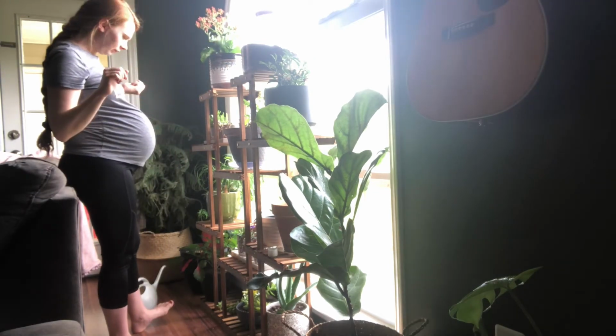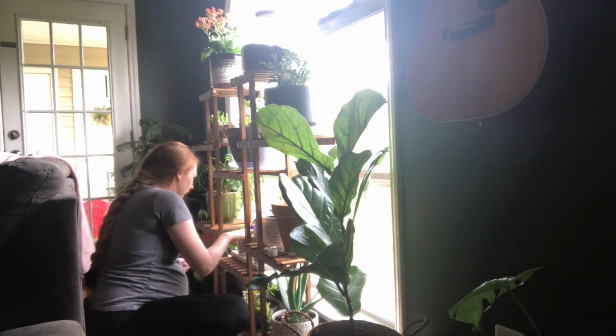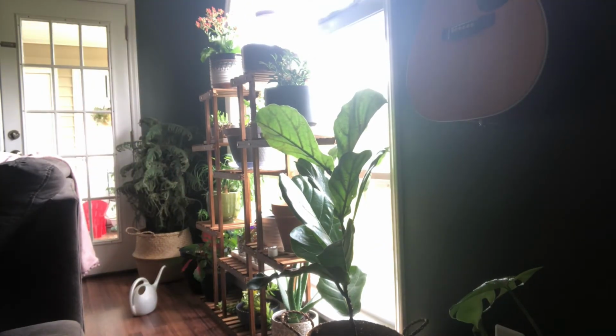I feel like I've had a pretty stressful pregnancy. We've had some issues and things like that, and so I haven't been into gardening that long, maybe about a year or less, but it has been so therapeutic during this time, just caring for these plants and really getting in tune with these plants.